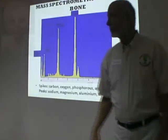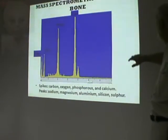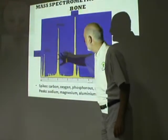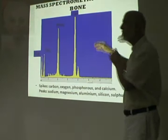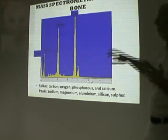Next slide. All right. This is the mass spectrometer of the human bone. And you see that there are spikes in carbon, oxygen, calcium, phosphorus, oxygen, carbon. But kind of get this in your mind. This is human bone, the way it is set up chemically, you know, the chemical parts of the bone.